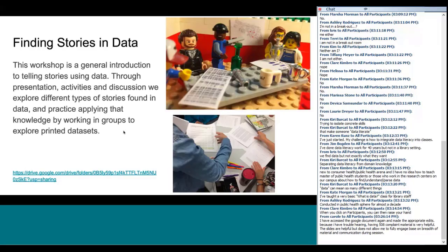Finding stories in data is another activity we've done. This is a workshop, a general introduction to telling stories using data. We give people data on paper, so a spreadsheet on paper, and then they work together to discuss different types of stories they can find in that data set. When it is on paper, we found that there is much more conversation and working together, and there is a much greater appreciation of computers and using spreadsheets.